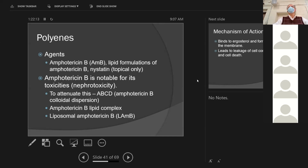The big drug in this group is amphotericin B. Amphotericin B. B like in Barnum and Bailey Circus. The other drug is nystatin. Nystatin is only used topically. Only used topically. All right? Only on your skin.